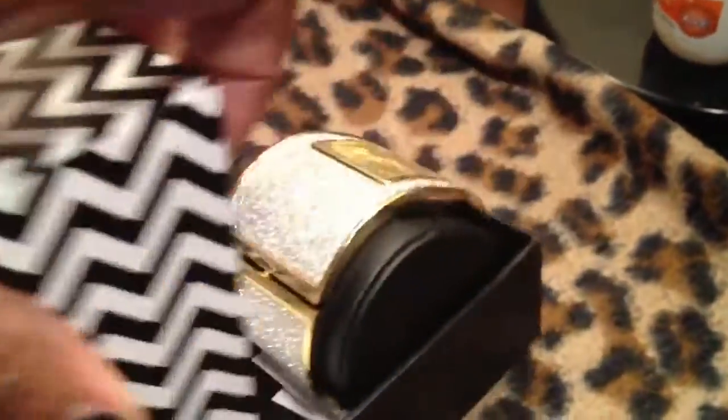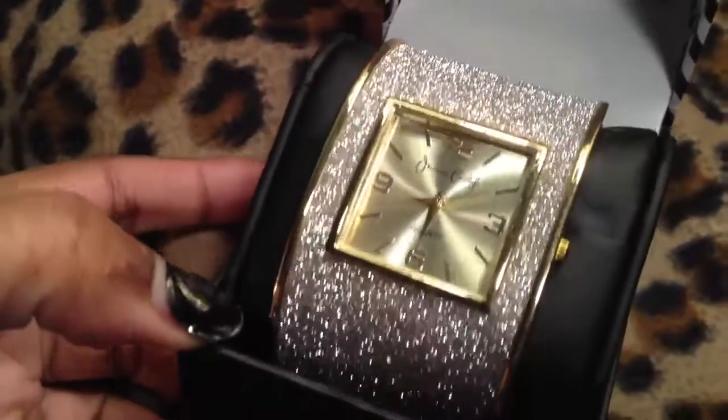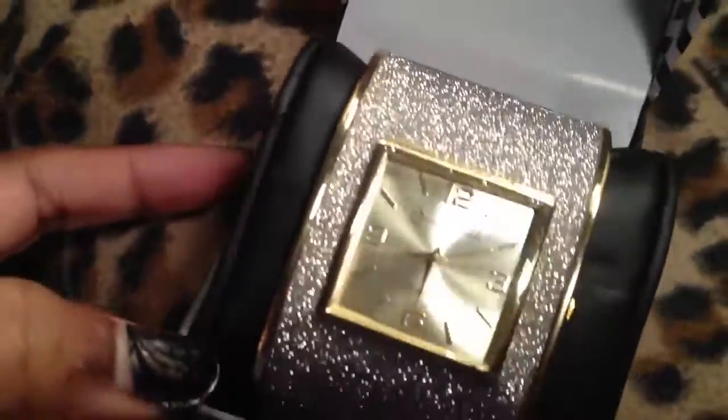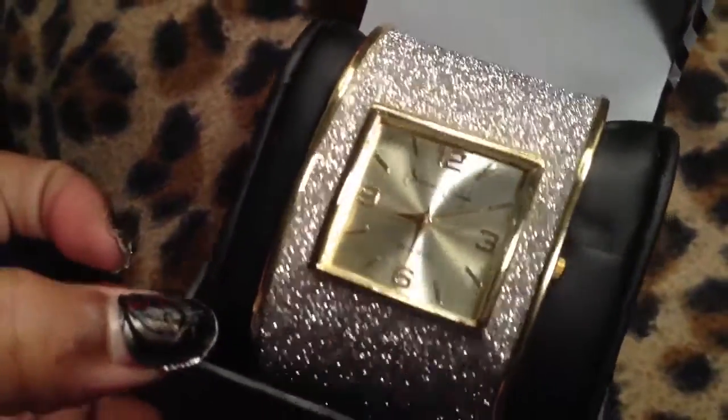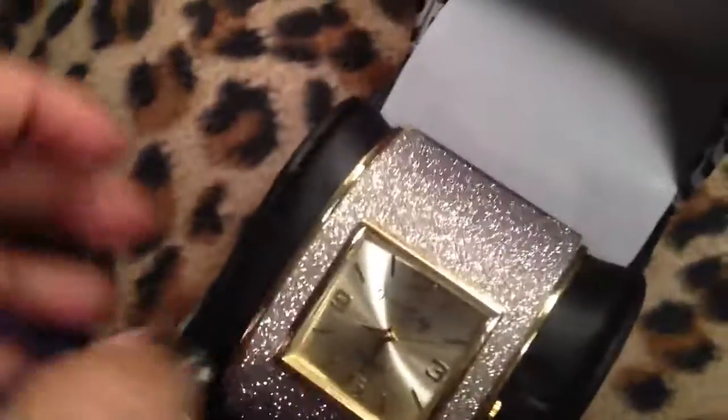Whew. Okay, so continuing with Burlington, I got a watch. And it came in this really cute box. Look at this watch. Oh my gosh. It's gorgeous. Jessica Carlisle. I saw this while I was waiting in line, and I just grabbed it. I was like, I don't care how much it is, I want it. And you guys won't believe how much it was.